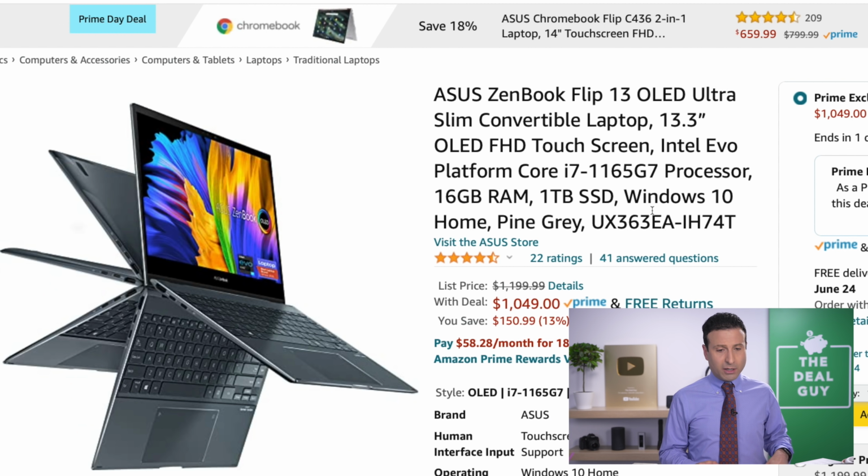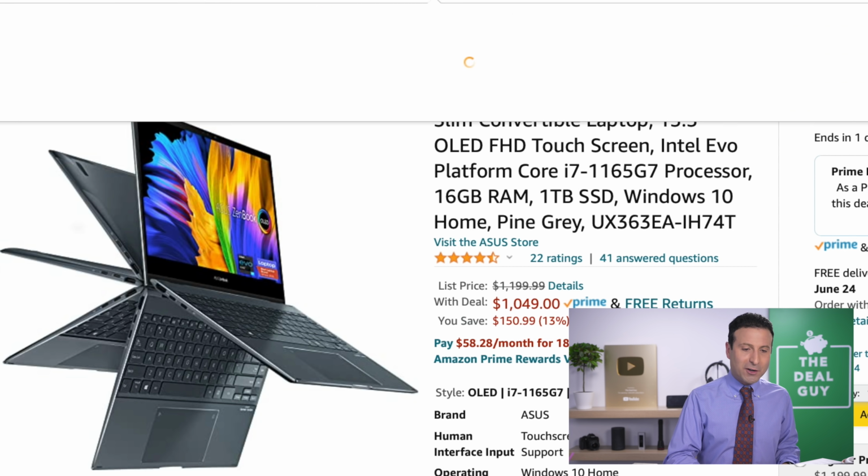The Asus ZenBook, a much more robust system, has the i7 processor, 16 gigs of RAM, and a whopping 1 terabyte solid-state drive. If you do any type of video editing, 4K graphic intensive work, the $1,049 price is a full $151 off.